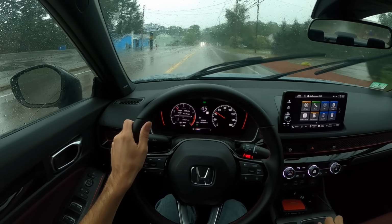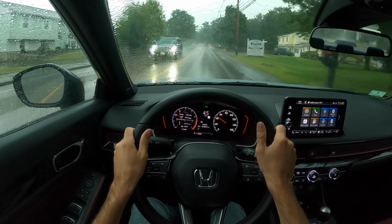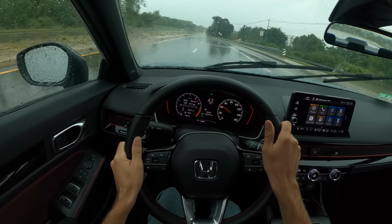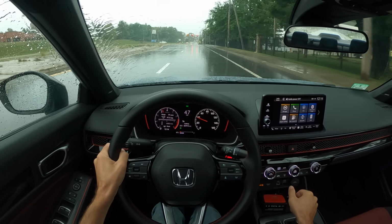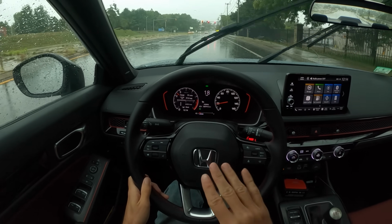We're going to take it out on the highway in a minute anyway, just to get some higher speeds in the wet. See how she brakes in the wet. Not bad. Nice and controlled, ABS engaging, great.